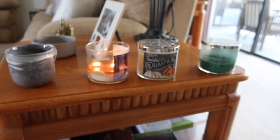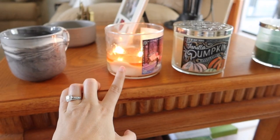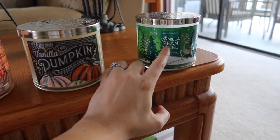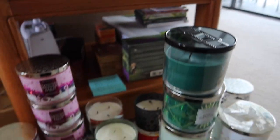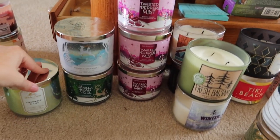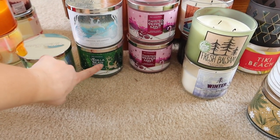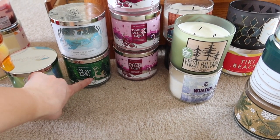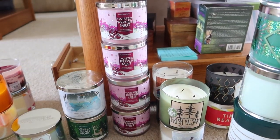I'm gonna keep her. Okay, so up top, we have the twisted peppermint burning, and then next I wanna burn the vanilla pumpkin marshmallow, and I also wanna finish off the vanilla bean Noel. And then, this is the section that we sniffed that we are keeping. So, cucumber lily, frosted peppermint, vanilla bean Noel, we only have one of those left, so I might pick up some more of those this year. Twisted peppermint, we are set.